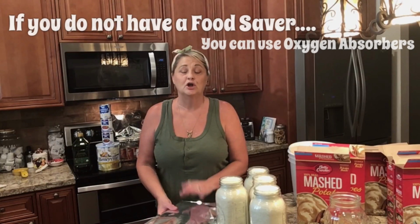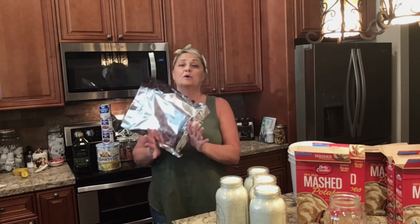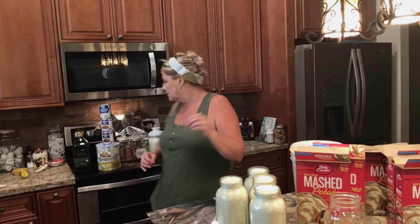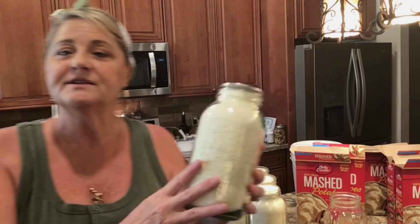I always want to show you your different options of mylar bags, oxygen absorbers. You can always do it in bags and put them in something like your bucket with a gamma lid on top. These are things that you can do and reuse, or put your potato flakes in a gallon-sized Ziploc and put it in your gamma buckets. But on the shelf, when you put it in jars, let me show you here, your air's out, put your date on your lid of when you did it, your product, and then that way you can look at it and you can rotate it.